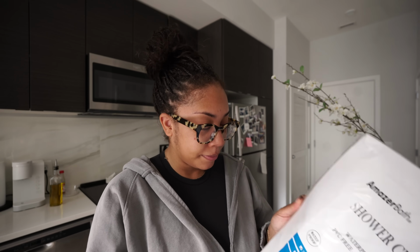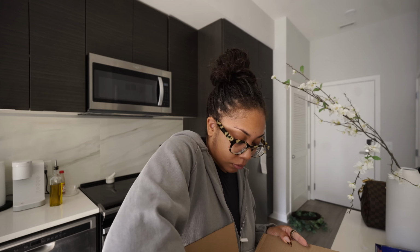I ended up getting a shower liner, but I ordered two. So unless there's two in here, there should be two because I ordered two for my bathroom and his bathroom. So they only put one? Why would they only send me one? That's silly. Before I say something, let me go to my Amazon order and see if it was actually one that I ordered and not two. I ordered one. That's my fault.